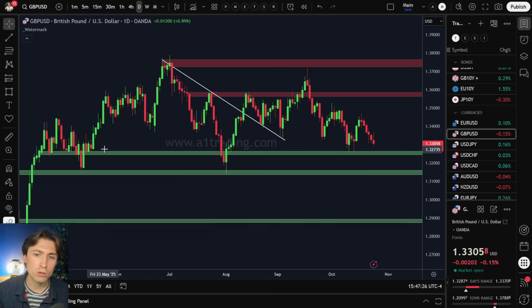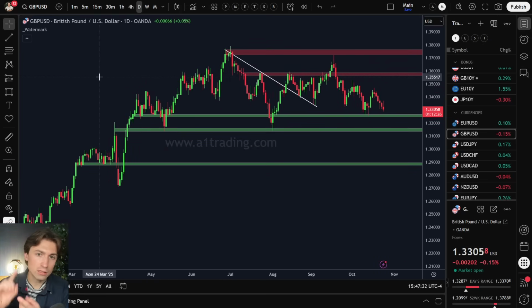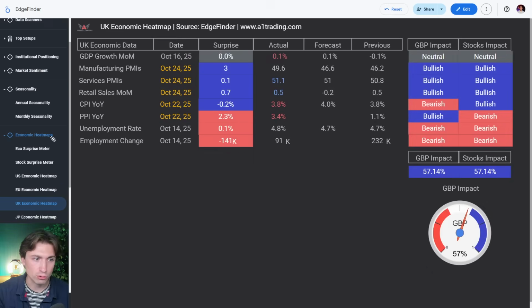We had a really strong move in the pound for a lot of 2025, but they have struggled with some really tough circumstances, which is low growth, high inflation. And of course, if you want to look at the Edge Finder for this, you can always do that. If you're a currency trader, this is where the Edge Finder really shines, if you look at our economic heat maps. You can look at, for example, some of the data around the UK economy.